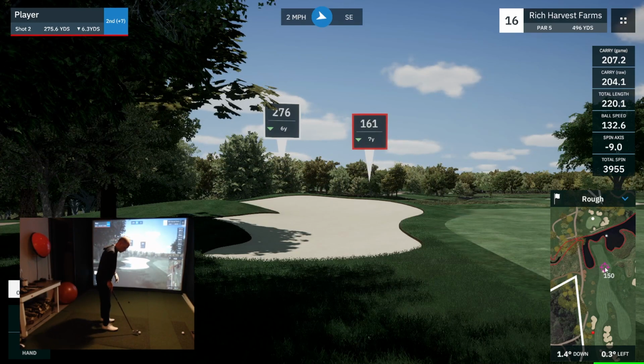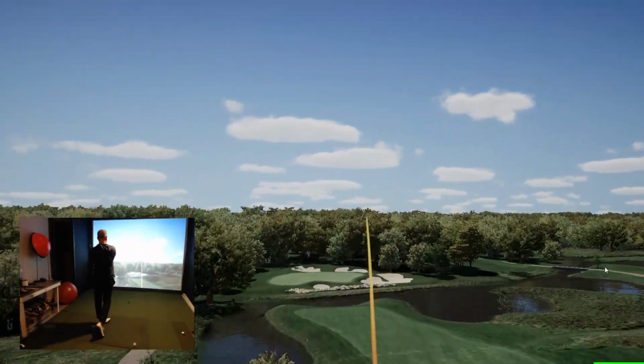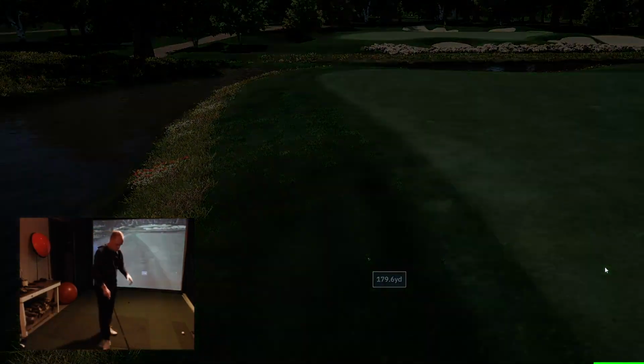This is a layup shot. Probably took a 7 iron here just to try to put it down there. Leave myself a short iron in. And again with the pull. I got lucky. Stayed out of the water.